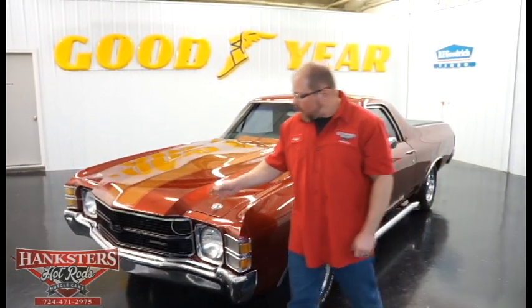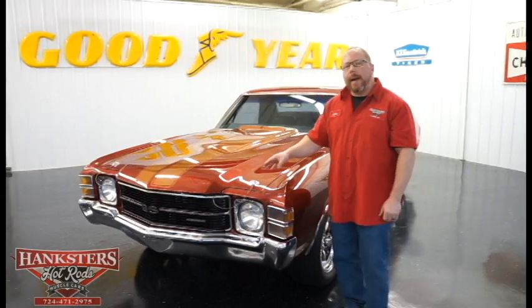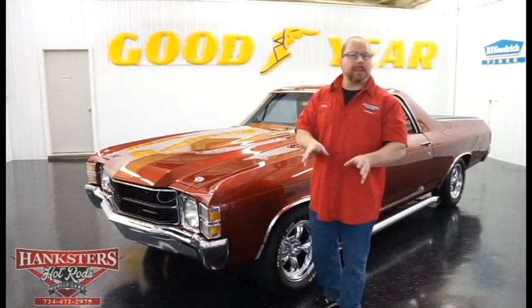This is a 1971 Chevrolet El Camino. Now you'll see our car that we have here sitting has all of the SS badging and so forth on it. We're going to call it SS styled. Really no way of telling for sure if it was an SS car or not with what we have here, so we're just going to call it an El Camino with SS styling on it.